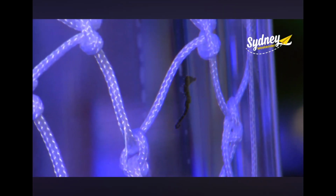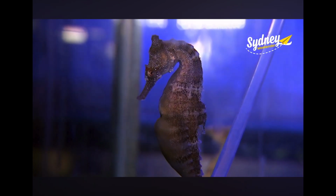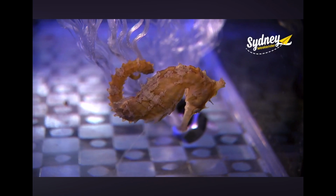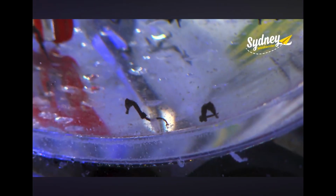Probably one of the most unique things about breeding seahorses is that it's actually the male that gives birth to the fry. The male gives birth? Yeah. The female actually lays her eggs in the male's pouch, and he looks after them until they're ready to be born. And they are so adorable.